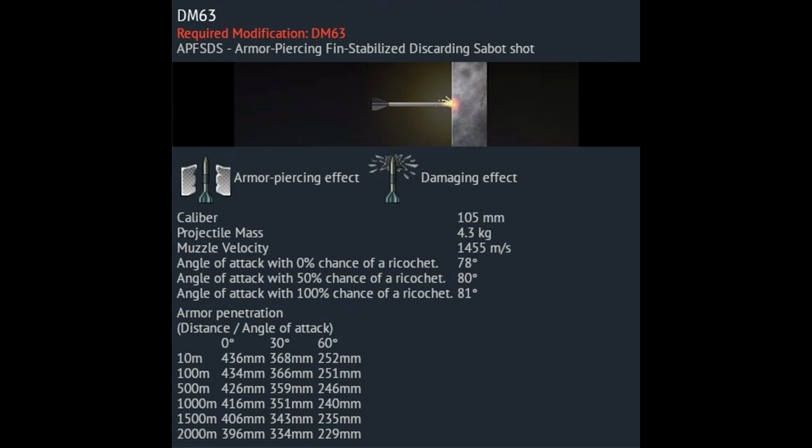Here we have DM63, which is featured on the TAM2C. The TAM2C gets medium quality commander and gunner thermals, so it's definitely a step up from the XM8 in terms of quality, and also having Gen 2 CITV is by far better because the light tanks have the scouting ability, so being able to see at night with that and being able to scout targets is pretty important.